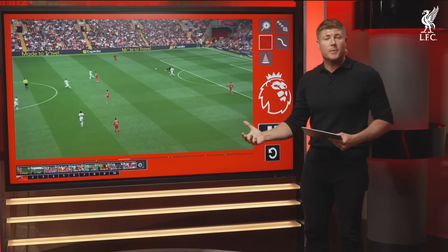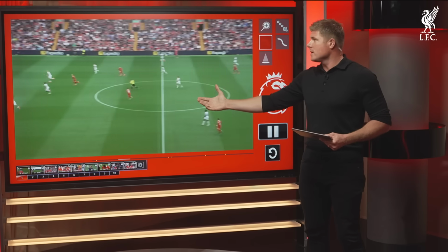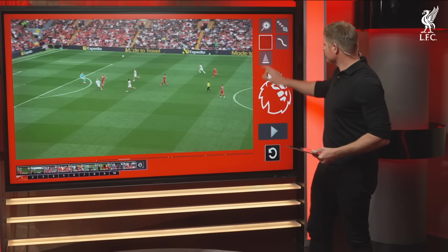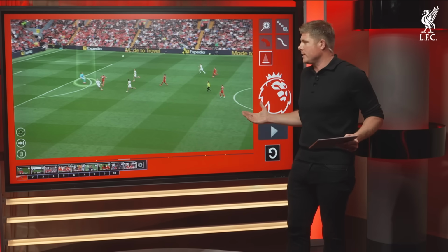So it's a good decision from Kelleher. Rather than putting Ryan Gravenberch under pressure, he gets the ball out to Konate. I think McAllister called it a clearance on Instagram, but it's a great ball. Now the question is, what is the goalkeeper doing in that position?